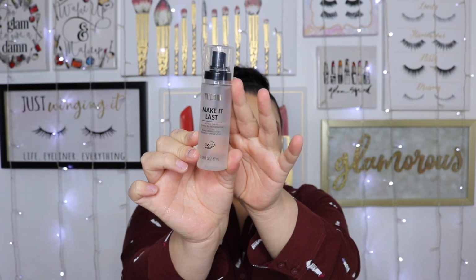The next one is the Milani Make It Last Setting Spray, which looks like this. This one is my holy grail, honestly. I used to buy the Urban Decay All Nighter, or the De-Slick. Those were my holy grails. I hadn't found anything else until I found this, and I haven't repurchased another Urban Decay one. This is more affordable than the Urban Decay, and I feel like it does the same thing, and it makes my foundation and my makeup last longer. So I didn't think I needed to keep buying the high-end one when this one is really good, super comparable to the Urban Decay, and it's just cheaper.